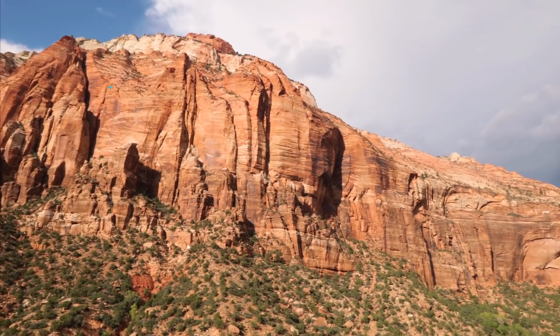and it's best to just kind of view it for ourselves. So let's head out on a virtual tour together, and let's virtually escape into these two magnificent national parks.